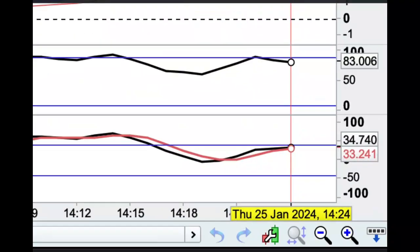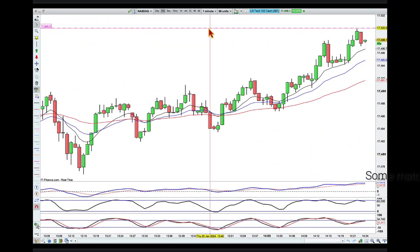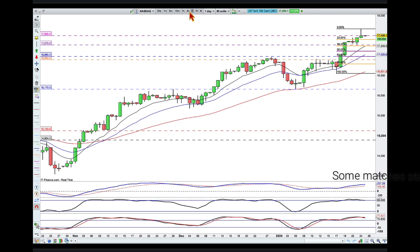Traders, it's 24 minutes past 2 p.m. here in Brisbane on Thursday, the 25th of January, and I'm looking to pick up a fight with the NASDAQ and the S&P. But before we take a look at the chart, a quick word about Forex this week.